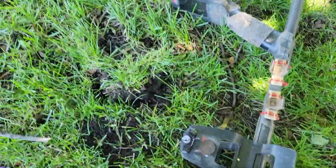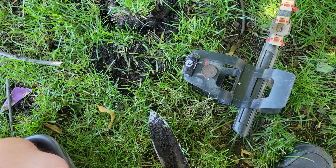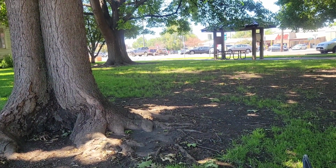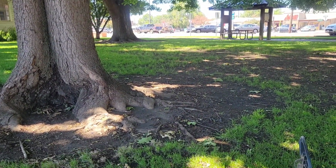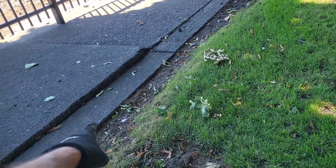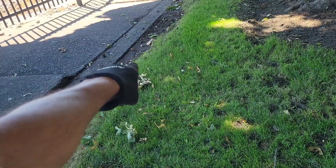Alrighty, well, that means I gotta really listen to those deeper coins, because the tree looks pretty old. Roots are showing. Can't imagine this being filled up, but it is a little high compared to the sidewalk. It does raise up a good 5 inches.